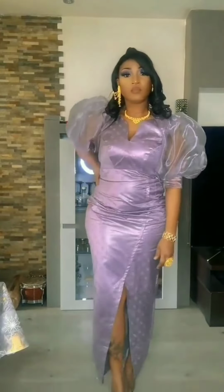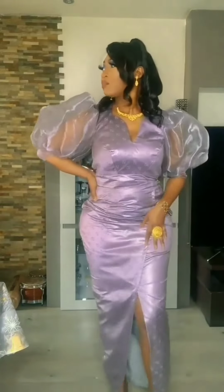Wow, look at this. Look at this gown. Beautiful. Wow.